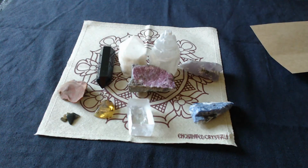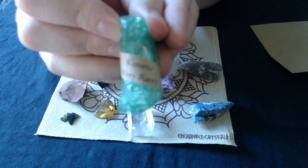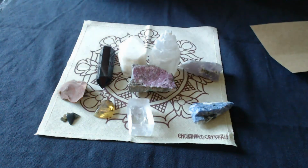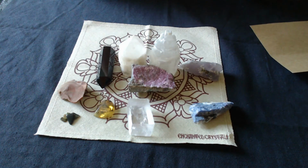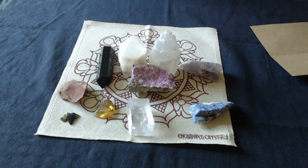And our final piece is a Kunzite, which it says very rare. Kunzite, which I believe is good for stress and anxiety. I believe this is a crystal that's really good for stress and anxiety. Me personally, if I feel stressed or anxious, this is what I use Kunzite for.